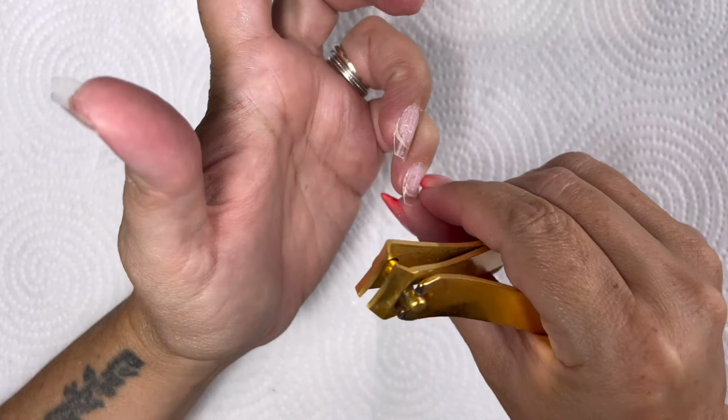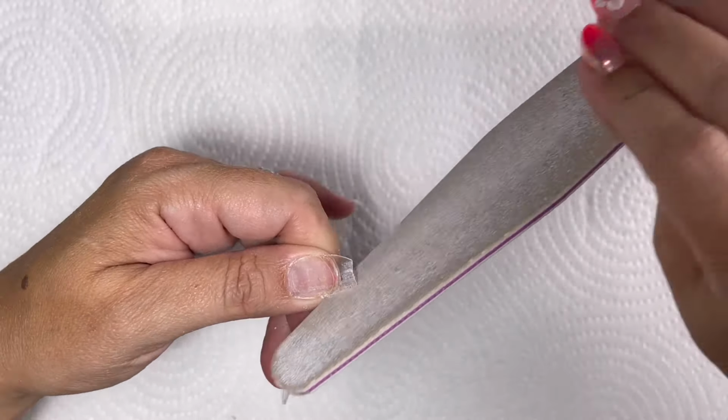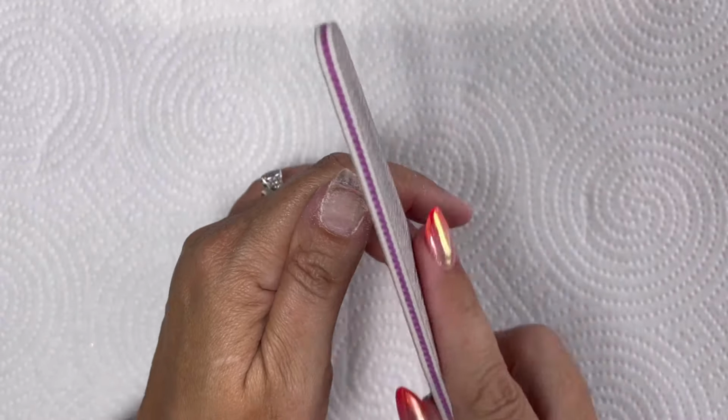It's so nice to have nails back on though. I can't tell you how lovely it is. Right, so I'm going to use my file. I think this is from Glitter Planet. Nailmate, yeah.